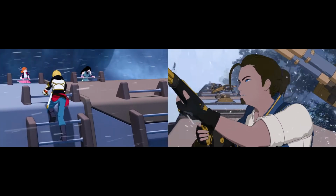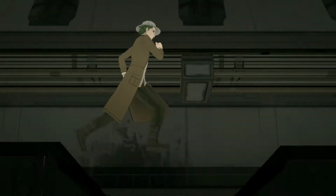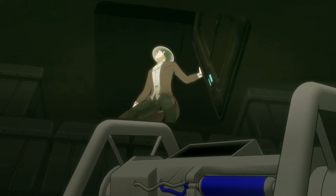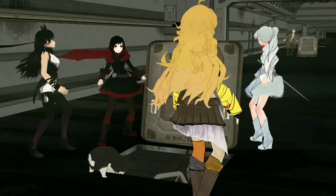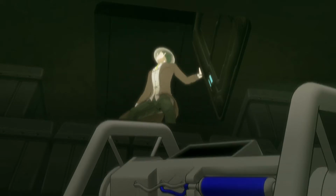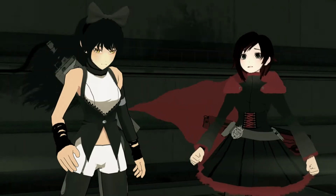Compare these to the train scene at the end of Volume 2 where Oblek yells back to the students about the individual cars.